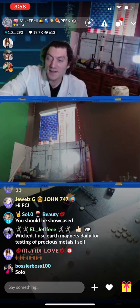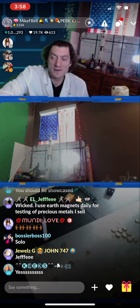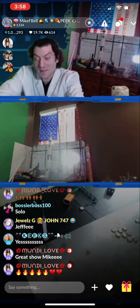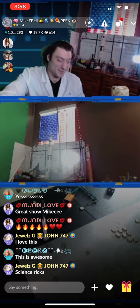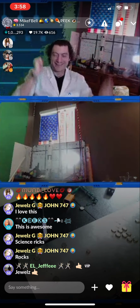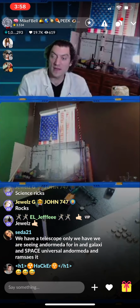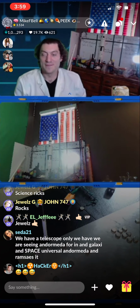I use earth magnets daily for testing precious metals I sell. That's cool. Not everything is magnetic, right? It's rare earth metals. They show the iron content right away. So iron is magnetic, but gold and silver are not. Science Ricks! Like Rick and Morty. We have a telescope only. We are seeing Andromeda. Yes. That's awesome.